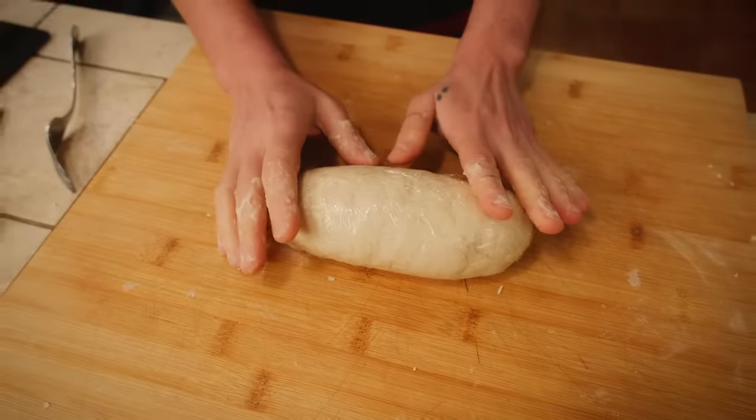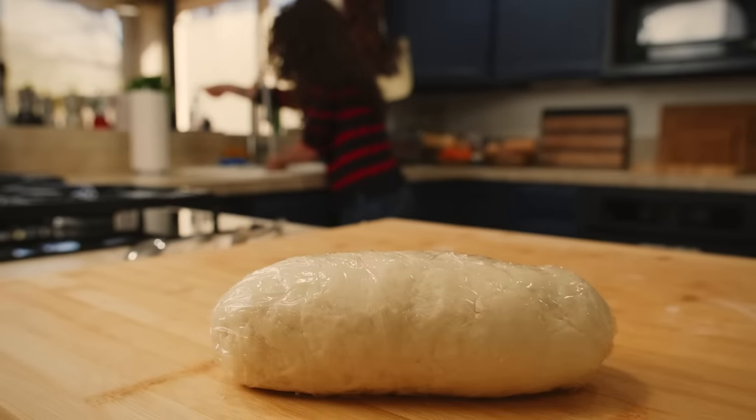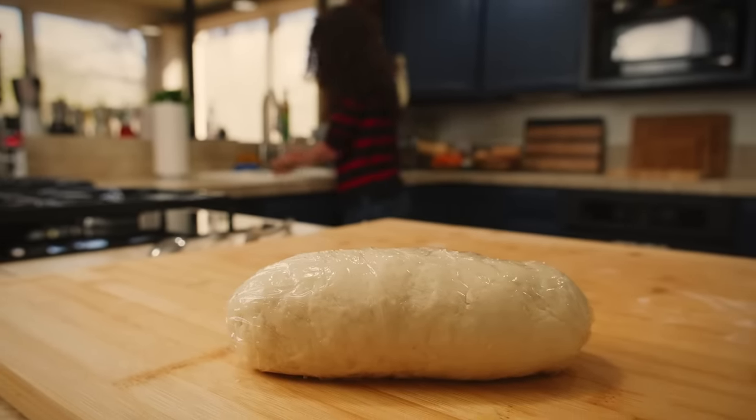Now we let it rest for about 20-25 minutes because it will be much easier to spread, and it can rest either at room temperature or in the fridge. It doesn't really matter.